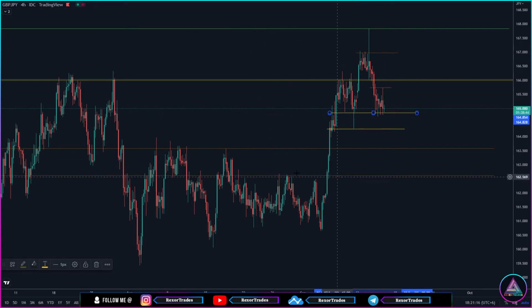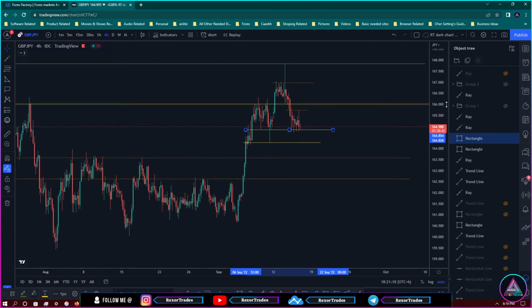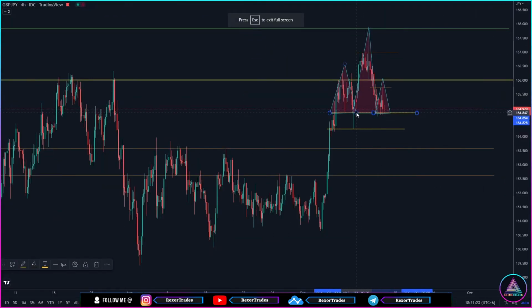Now, if you zoom out, then you can also see how GBPJPY formed a beautiful head and shoulder pattern over here, which could look something like this, with this support zone being the neckline of this head and shoulder pattern.